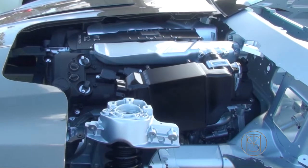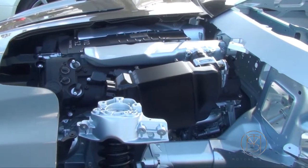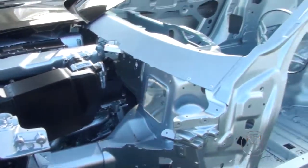Twin turbo, 5.2 liter V12. The suspension, look at the construction.